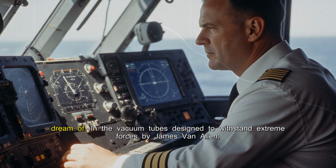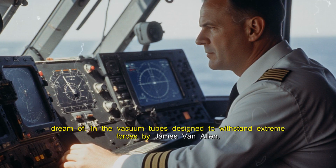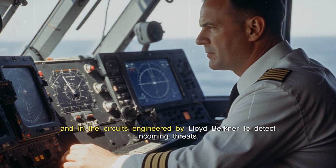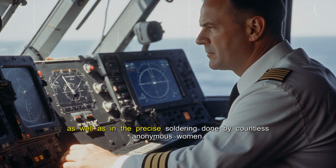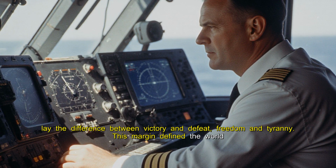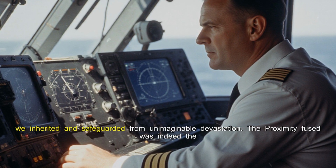In the vacuum tubes designed to withstand extreme forces by James Van Allen, and in the circuits engineered by Lloyd Berkner to detect incoming threats, as well as in the precise soldering done by countless anonymous women, lay the difference between victory and defeat, freedom and tyranny. This margin defined the world we inherited and safeguarded from unimaginable devastation.